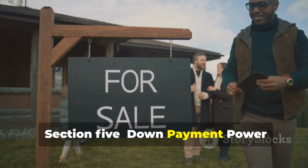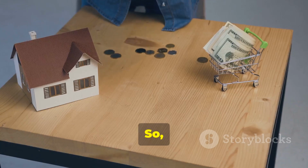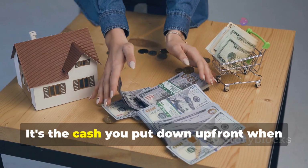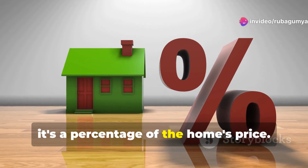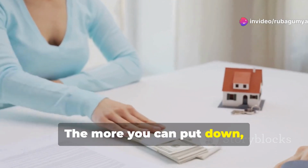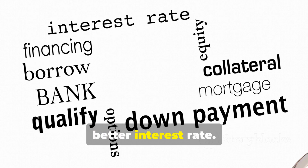Section 5, Down Payment Power, Securing Your Dream Home. So, let's talk about the down payment. It's the cash you put down up front when you buy a house. Basically, it's a percentage of the home's price. The more you can put down, the less you need to borrow. This means lower monthly payments and a better interest rate.